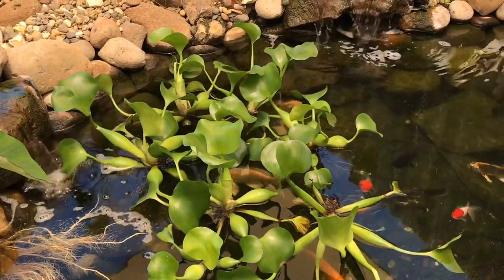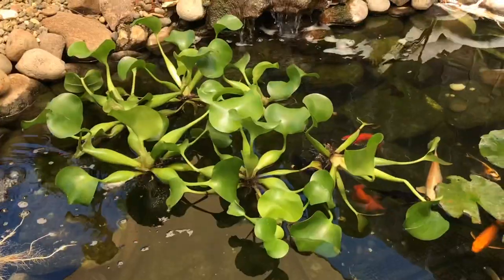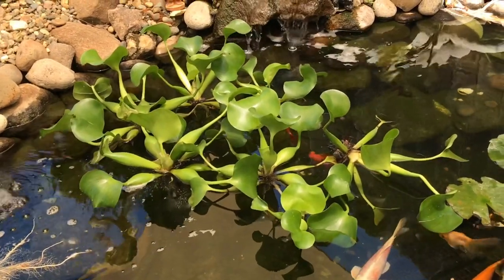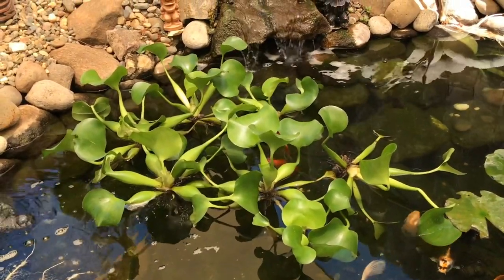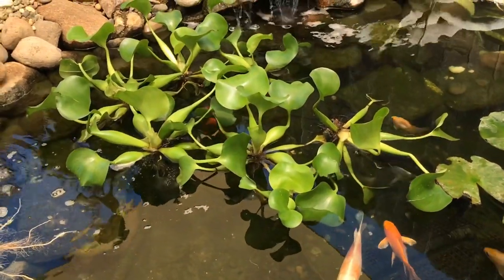Now, let me give you a whole list of pros for this plant, okay? So first off, this plant provides a huge shelter for fish. They love hanging out under the roots. It keeps them safe. They feel a little bit more secure. As you can see, my fish just love swimming underneath it.